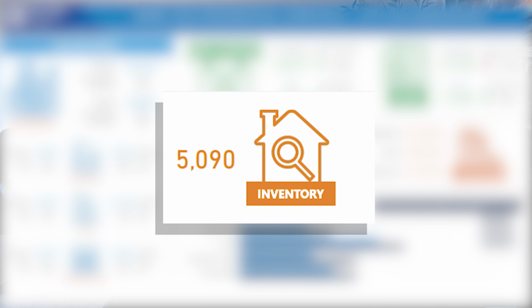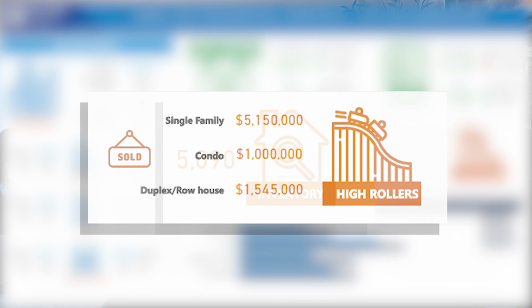Our inventory in Edmonton is sitting just over 5,000 at the end of the month, with 5,090 properties available. The high rollers are the same as what they were for the greater Edmonton area, since they were probably all in Edmonton.